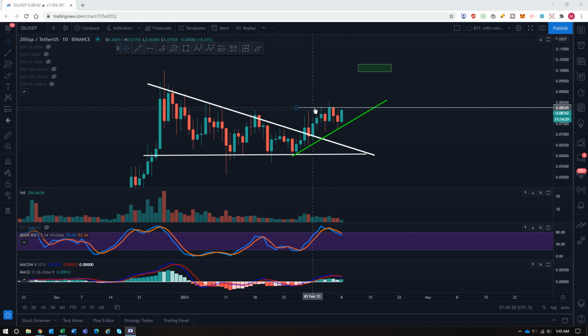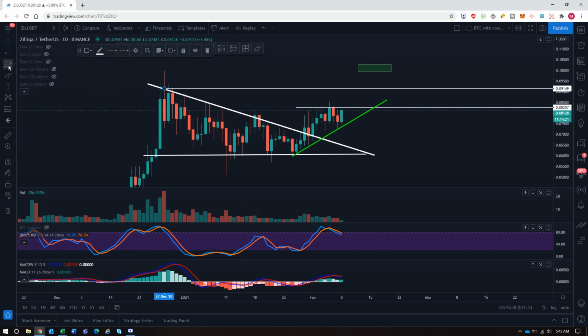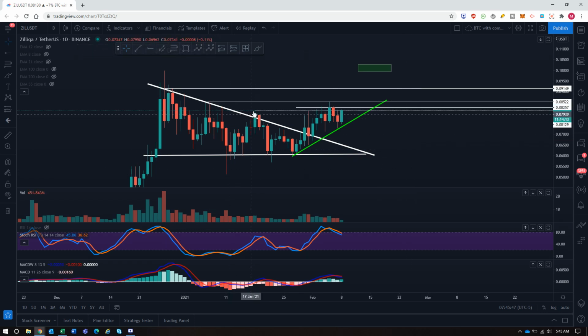We're seeing the resistances from this previous triangle. So we're just going to draw something here just for us to anticipate. We're obviously going to see something here. We're going to see resistance over on this side, and we're going to see resistance over on this side. So we've got a lot of resistance to push through. It looks like we're trying to take the first one out, and we're taking a jab at it. We tried a couple of times here, and we closed below.